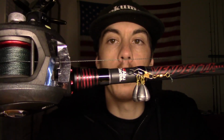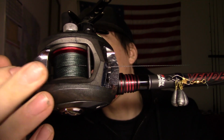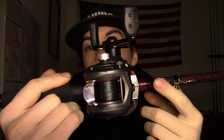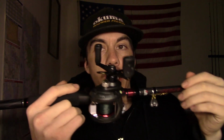Right now I've got my old Abu Garcia Black Max spooled up with 50-pound braid. This is going to get replaced with a newer Black Max for sure, just because this thing is beat and worn to hell. So yeah, I decided to throw a Black Max on this because it's got a bigger spool. It's just a bigger profile reel, and I feel like it's going to be more applicable to what I'm going to use this rod for.